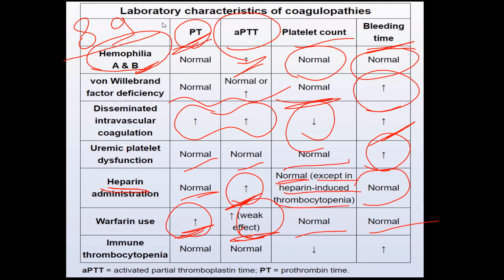Last is immune thrombocytopenia, that is immune-mediated thrombocytopenia. In this there is normal PT and PTT, but the platelet count is decreased due to hemolysis. In this condition there is autoantibody formation against the platelet antigen, specifically GP2A3B, and this leads to decrease in the platelet count due to hemolysis and leading to prolonged bleeding time.